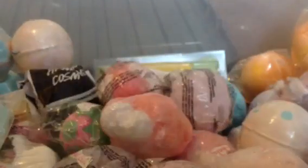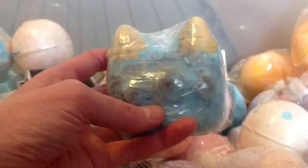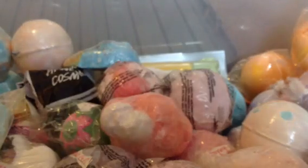I have a Jingle Spells, which again is a limited edition Christmas product. I have a Rocketeer, which is a limited edition range. This is quite a big one, but I tend to use the whole thing in one go. I don't really like this one. It didn't impress me very much. I didn't really particularly enjoy the smell, so once that's used up I won't buy it again.